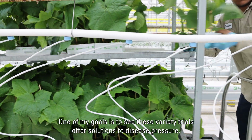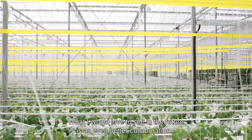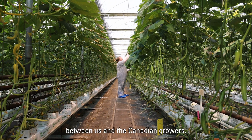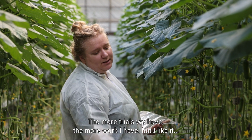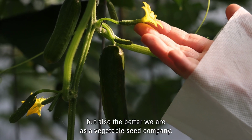One of my goals is to see these variety trials offer solutions to disease pressure. What I would love to see in the future is an even better collaboration between us and the Canadian growers. The more trials we have, the more work I have, but I like it, and also the better we are as a vegetable seed company.